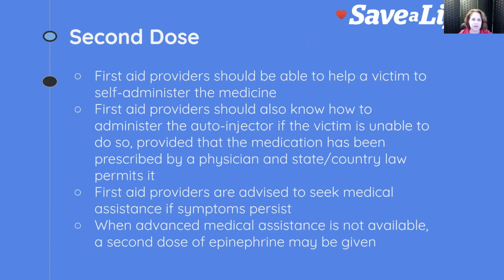So we should know how this works so that we can help someone, because someone experiencing anaphylaxis is not going to feel well, and they're going to feel scared, and they're going to be very worried about not being able to breathe. So sometimes you can help the person or put your hand on top of theirs, and especially with a child, you want to hold their leg down so that they don't jump and you accidentally inject someone else or yourself.